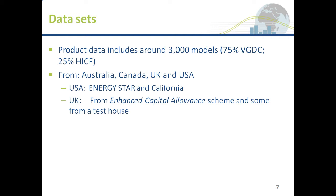As a note on that particular data set, California does have minimum requirements for the state, and so that would influence the level of performance you'd see there compared to the rest of the USA as a whole.